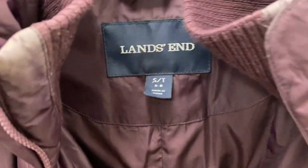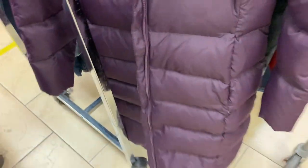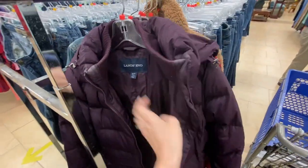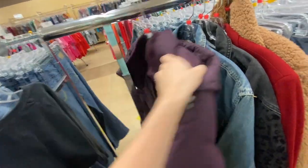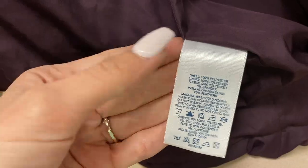I also found this Land's End coat, and it does have a little bit of dirt around the neck and I noticed down here, but it fits really well, and it's a long coat that goes all the way down to my thighs. So I think I'm gonna get it. I don't have anything purple. It has a nice hood on it. It feels super good quality. It does have down filling, super soft, lightweight.